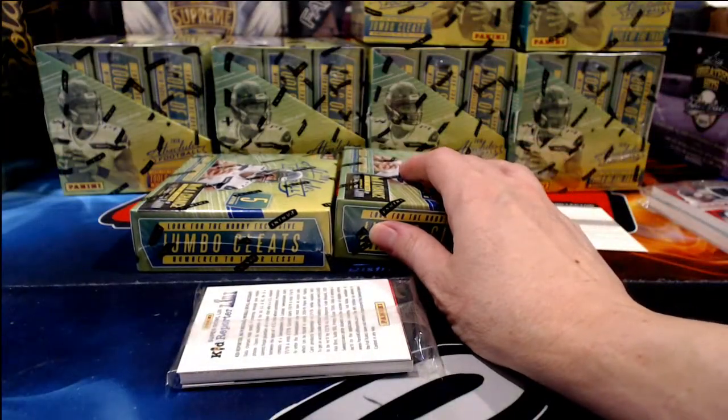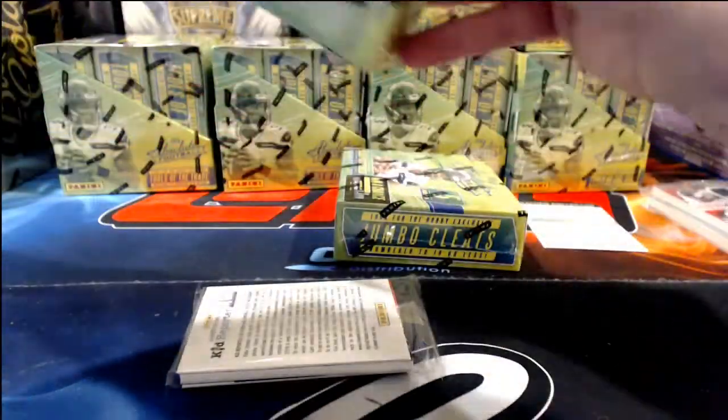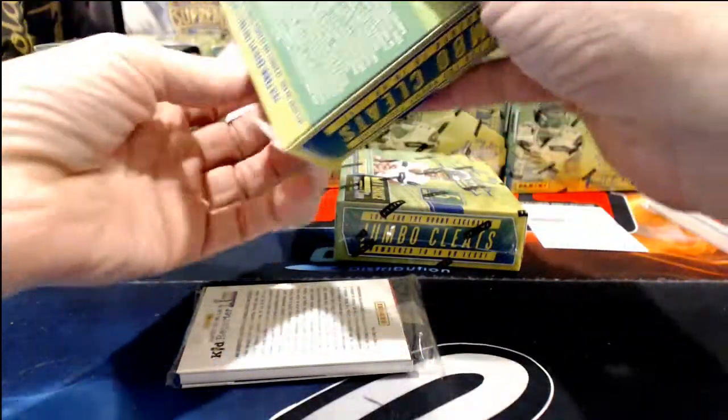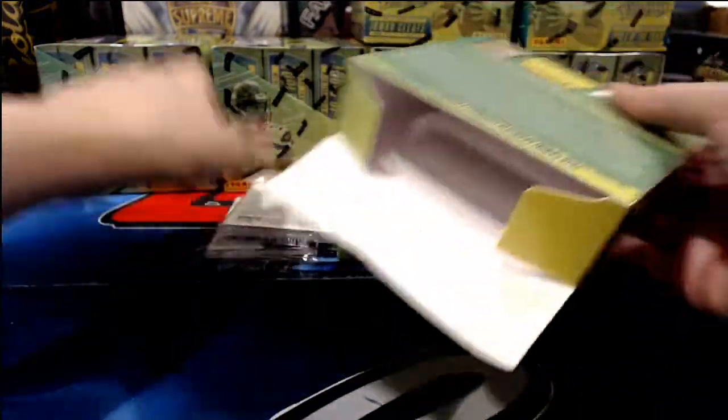We didn't even have it last year, did we? I don't think... did we or not? I don't think we did. We had it in 16-17. I don't remember opening it last year.